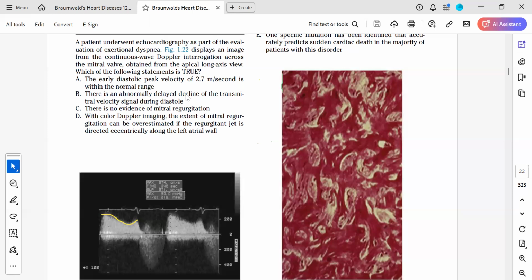And there's no evidence of regurgitation, which is false, as clearly there's evidence of a mitral regurgitation, as we could see there. And D says, with color Doppler imaging, the extent of mitral regurgitation can be overestimated if the regurgitant jet is directed eccentrically along the left atrial wall.